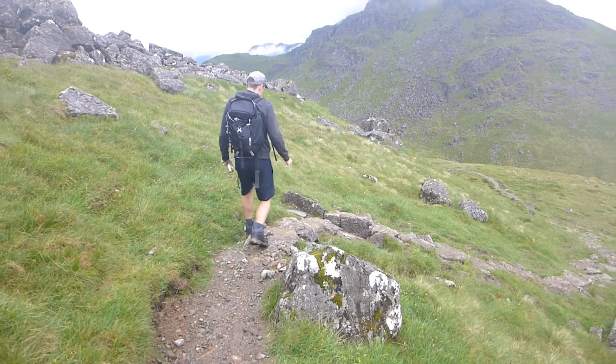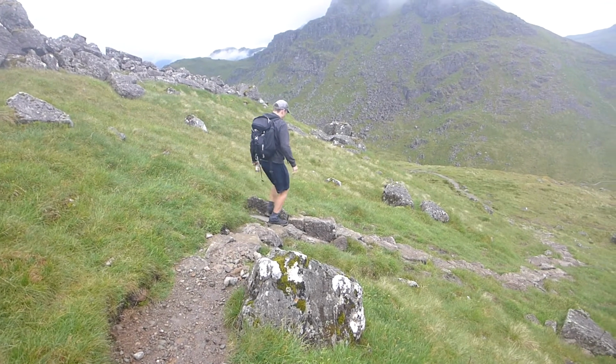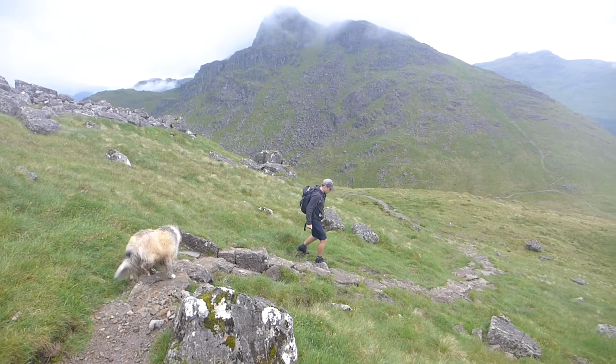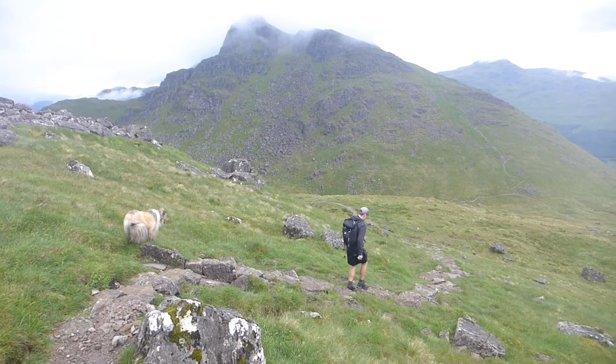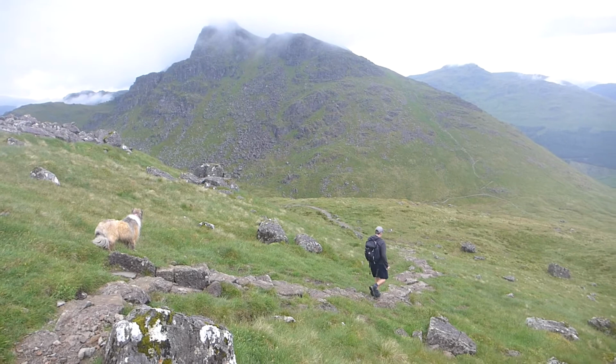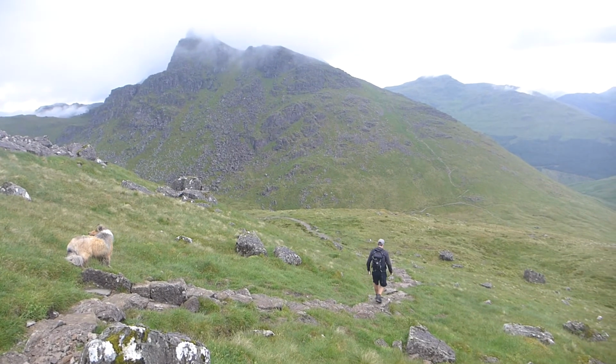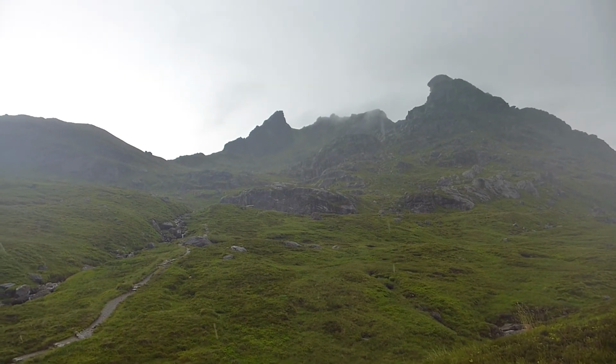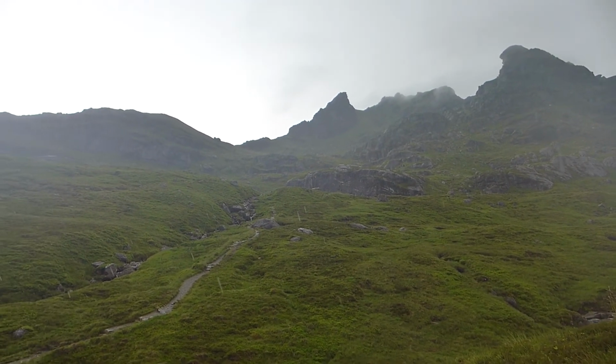There are 3 mountains located really close to each other in this area. Because of this, there is a very good path connecting them. So we climbed up the steep side of Ben Narnain, and then we came down on the mountain path between our mountain and the cobbler, the other mountain.